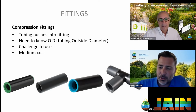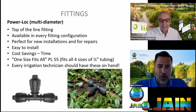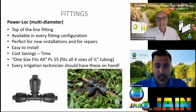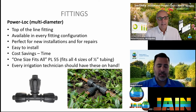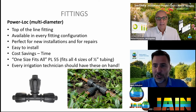And I'll show you a way now to do it and not have to worry about any of this. And that is the Power-Loc fitting, multi-diameter. And so as we move up this scale from low cost and low quality to medium, this becomes now the higher cost, but much higher quality fitting. And this multi-diameter Power-Loc fitting will fit everything between 16 and 18 millimeter tubing. So all 4 sizes of 1/2-inch tubing, and really there's a 5th out there as well, a 705 by 605. This fitting fits all of those.